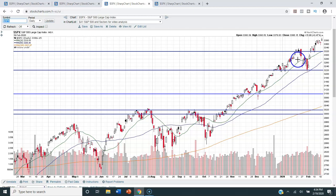But before I do, I want to point out that, of course, I've already laid out all the support levels here that we'll talk about. The green line is the 20-day moving average. The blue line here is the 50-day moving average, and this orangish gold line is our 200-day moving average.